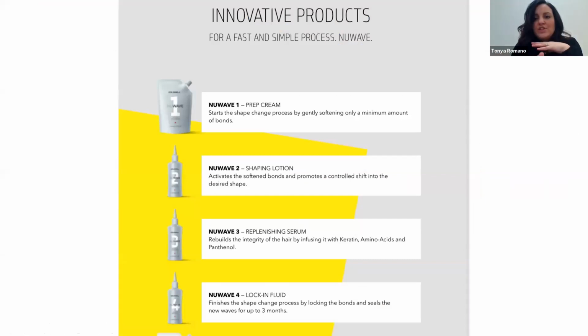All right, I'm going to turn it over to Jen and she can go ahead and take a look at the actual products that make up these different steps and are in the service. So we have all of your products. This is your prep cream. This starts the shape change process by gently softening, just like Jenny said. It's going to come in a pouch just like this. You're going to have about 2 to 4 applications that you would be able to use with this.